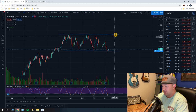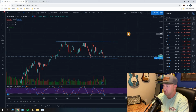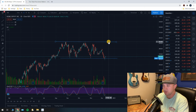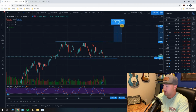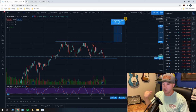There's a ton of gains in this channel to be had if it does make that run, but that's not how you play stock chart patterns. You have to wait for a confirmation with a breakout over resistance at the 292 level. So if that happens, you measure your 30 bucks to the upside from 292, and quick easy math gives you $322 as your price target on Home Depot.